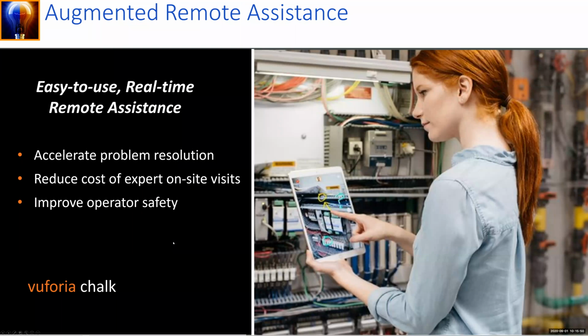There's also the ability to do remote assistance, and this is something that is tremendously useful for companies that have shared resources at a corporate level, multiple different facilities spread out across the country or the world, where the expert can utilize a phone or a tablet, as you see in that picture, to actually show the frontline worker or maintenance person exactly what they should be doing.